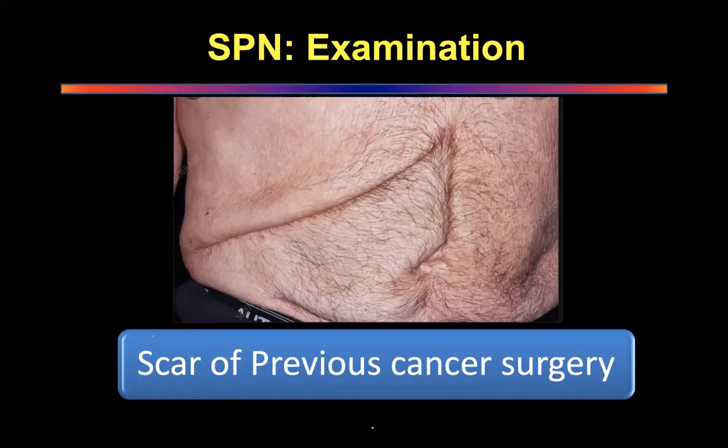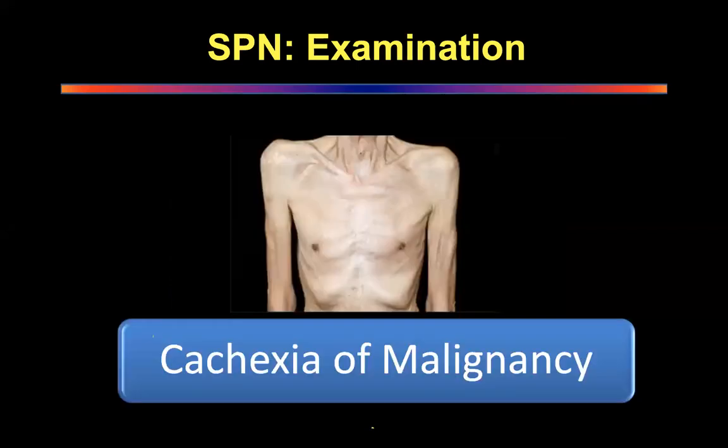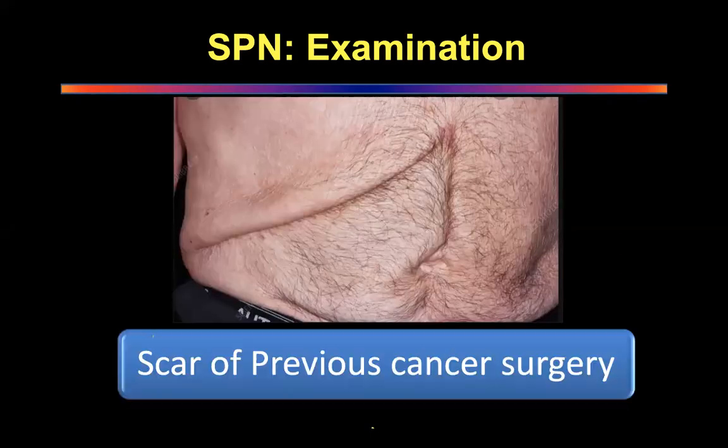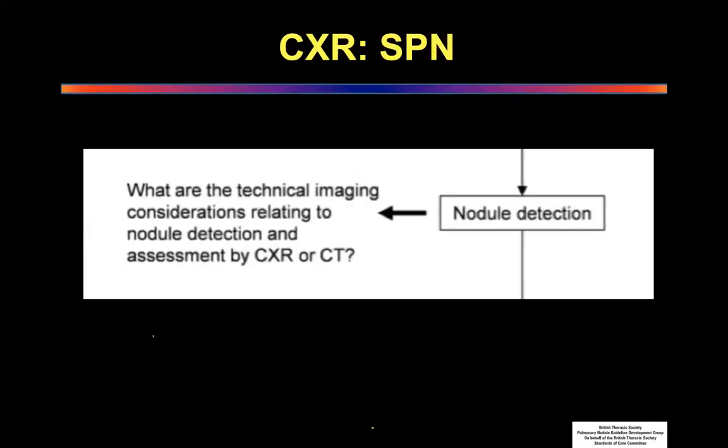If you get a patient who's giving you all normal histories, then you're thinking about an SPN. And when you're thinking about an SPN, remember these pictures which I've shown you. It's quite important. I've put this up specifically to give you subtle hints as to what else will tell you the cause of the SPN. Okay, very, very, very important.